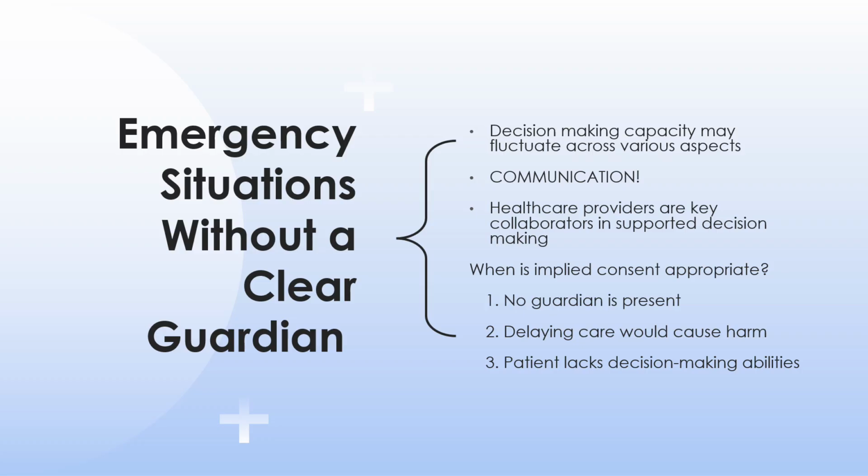Agarnick highlights that people with disabilities often feel that they are left out of their own decision-making for their health by the providers. So again, this highlights that it is important to bridge the gap even in emergency situations by never assuming someone is not capable of making their own decisions.